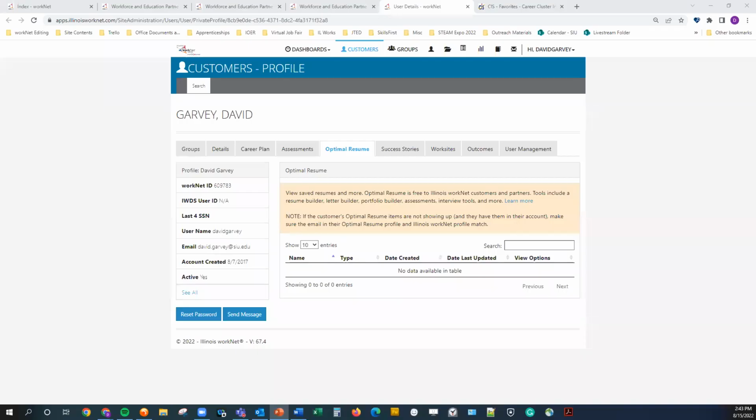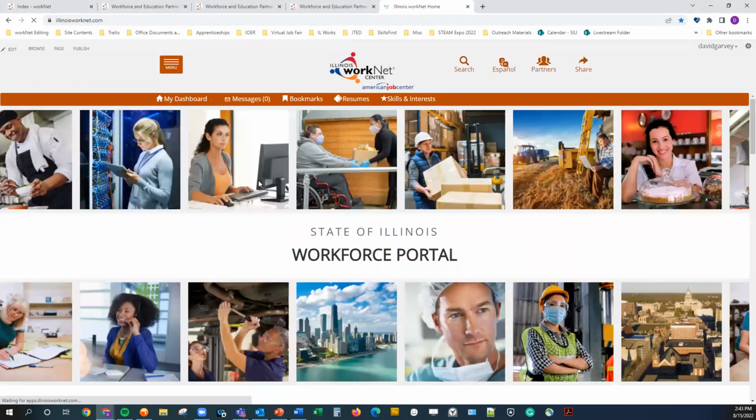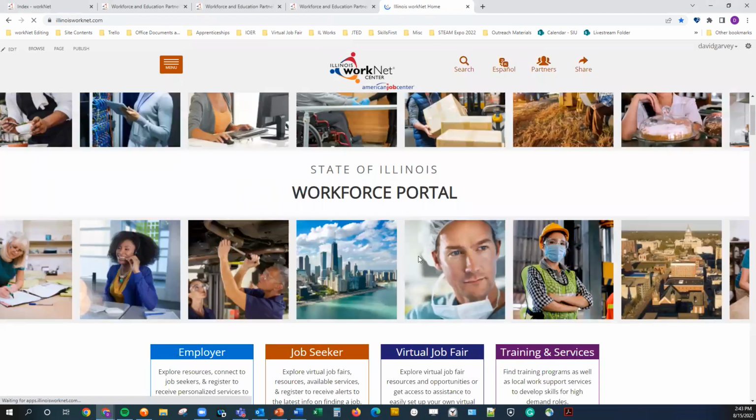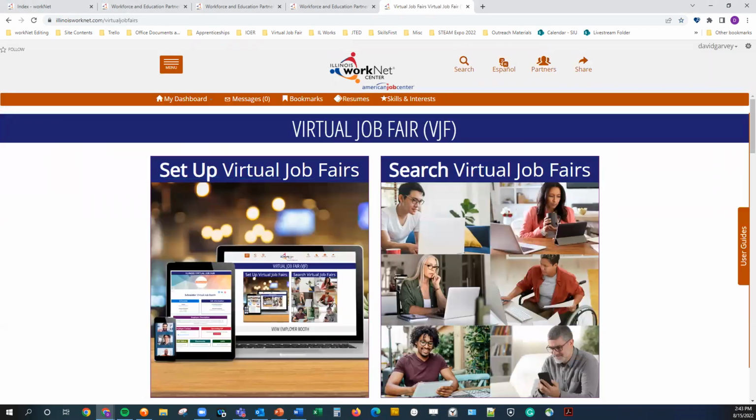The last item that we're going to go over is the virtual job fair tool on Illinois WorkNet. To reach the virtual job fair tool, we're going to go to the Illinois WorkNet homepage. And at the top here, under the image, we have Virtual Job Fair. If we press this Search Virtual Job Fairs button, this will take us to the virtual job fair landing page. And so we have a couple options here.